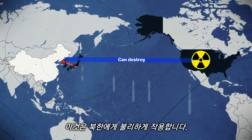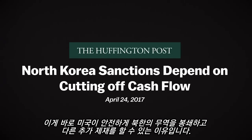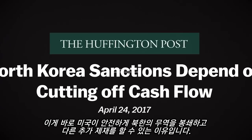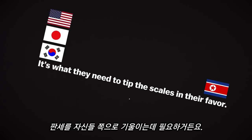This puts North Korea at a disadvantage. It knows the US can obliterate it, but it can't reach the US just yet. This is why the US can safely cut off North Korean trade and enact other punishments. And this brings us back to why North Korea wants an ICBM so badly. It's what they need to tip the scales in their favor.